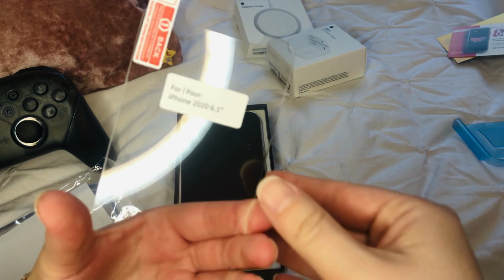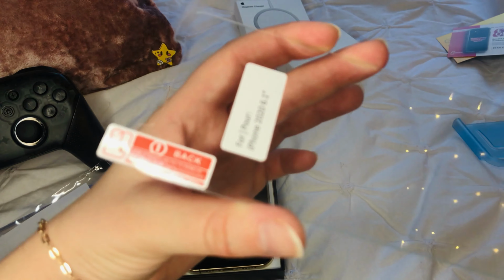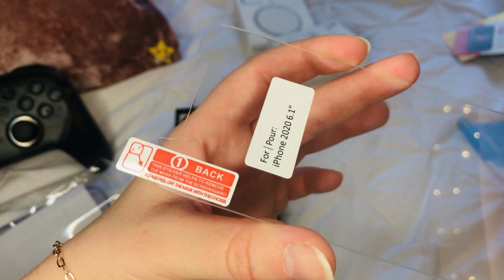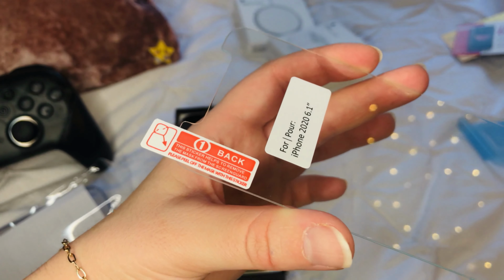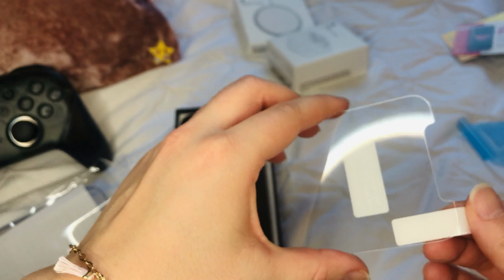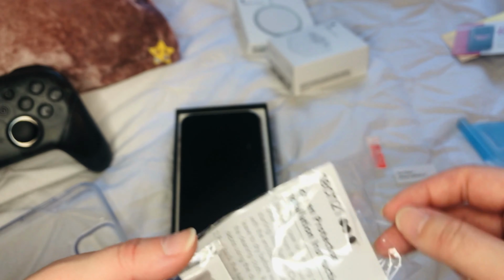Oh, okay, so I guess this is the back. Hang on, what does that say? Let's focus on that. Come on, focus. This sticker helps to remove the mask from the, what? Please peel off the mask with the sticker. Sure, okay. So I think that goes down like that because this is just the screen bit. Okay, cool. So that's going against the phone.